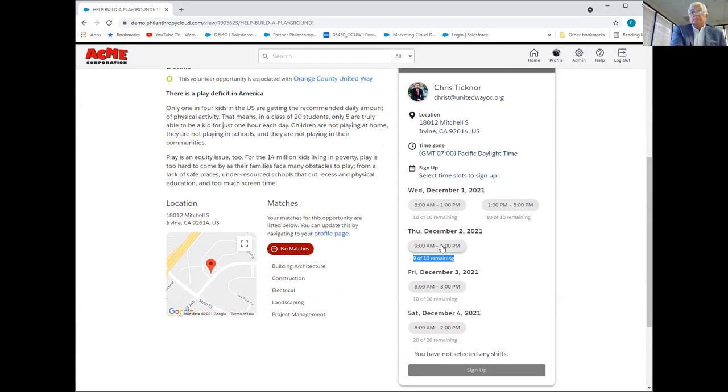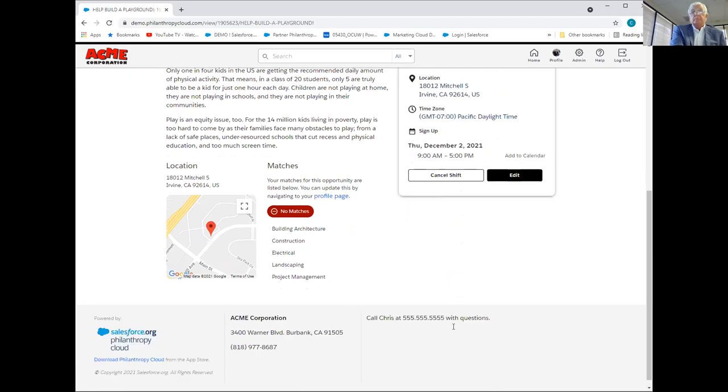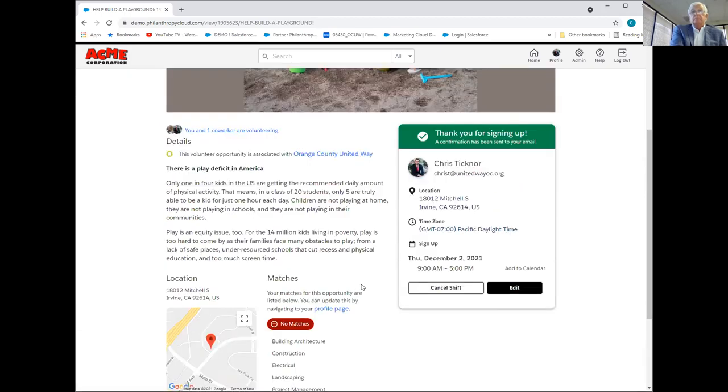So let's sign up for that shift. To do that, I just select that box, hit sign up. And we're done. I raised my hand. I basically said, I want to volunteer for this date and time. I can add that to my calendar here through any one of these formats. And I'm in the system.